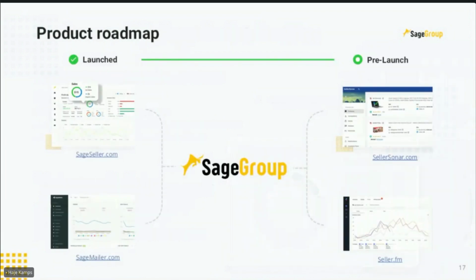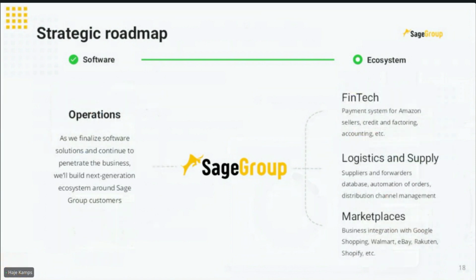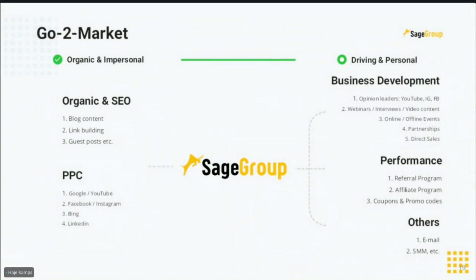Okay, product roadmap. Yeah, I don't really care yet. Strategic roadmap, operations. Yeah, go to market. Okay, so these organic SEO, PPC, business development, performance, others, this is a brainstorm, right? I don't know how much blog content you're trying to put out and how effective it is to convert customers. This is not a good go-to-market slide.